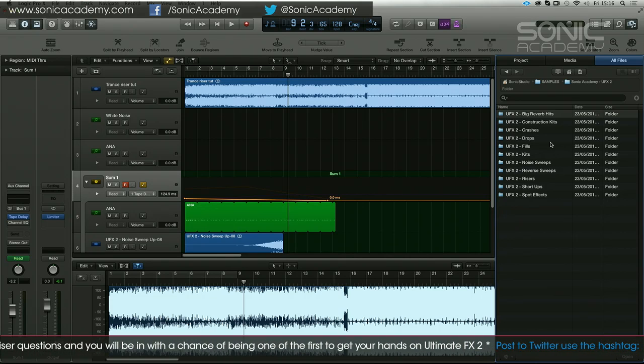Why don't we take a quick look through the Ultimate FX pack, and you can see the different elements that we've got. It's over half a gig of stuff, about 500 unique samples and around 500 or 600 meg.